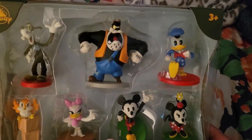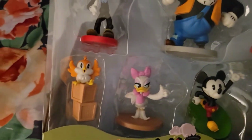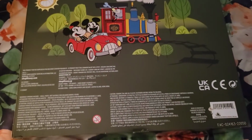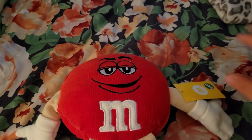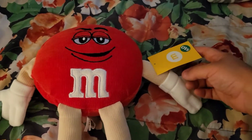This was $20, so you got Goofy, Pete, Donald, Mickey and Minnie, Daisy, and the orange bird that's in here, Chibi, I think it is. So yeah, I got that. That was $20. Now, all this stuff is in no particular order. I just had to condense it down into various bags. So there's going to be stuff from different places that I'll delve into.